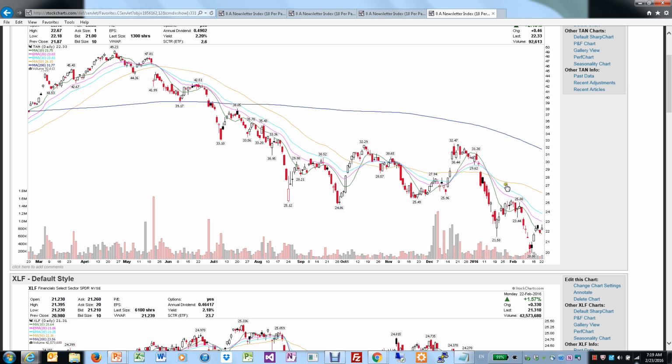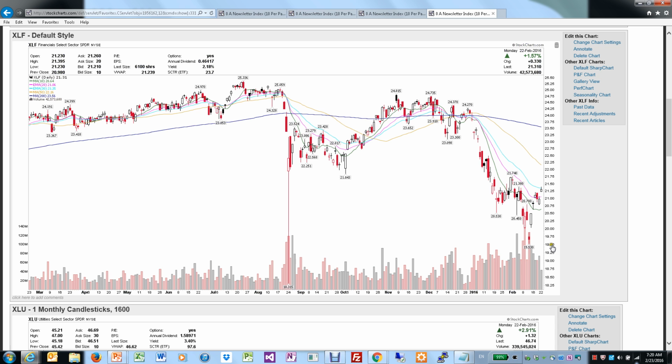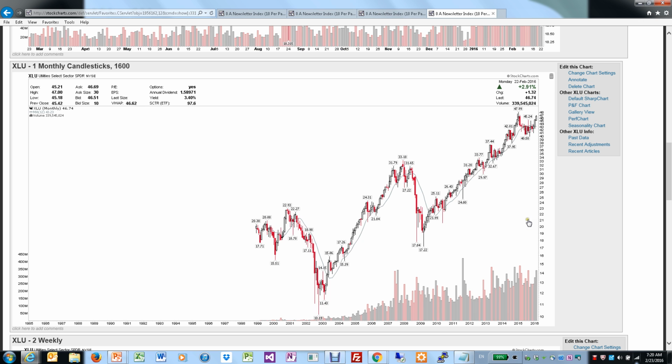Solar ETF, downtrend. XLF financial ETF is still in a downtrend. Again, if it can go above 21.74 for the XLF, the financial sector may also complete the double bottom. So we just don't know. This is a short-term rebound in the middle of a downtrend. We don't know if this can turn into an uptrend or not until it actually turns. Then we will know for sure.